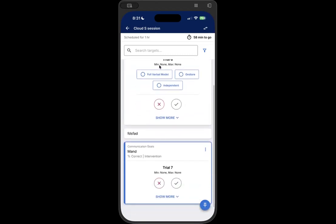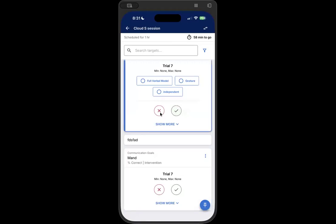Okay. Does anyone have any questions about the data collection portion here?